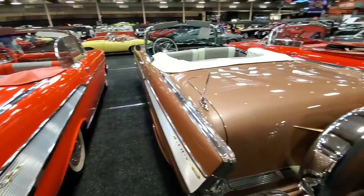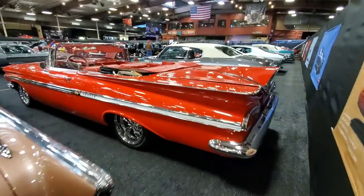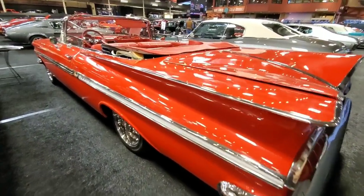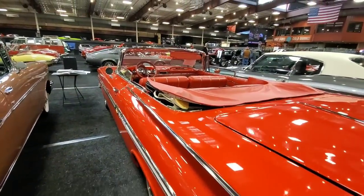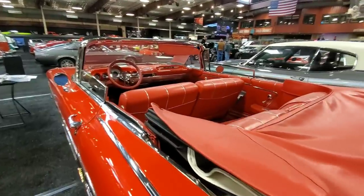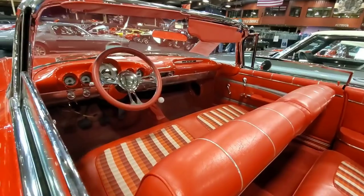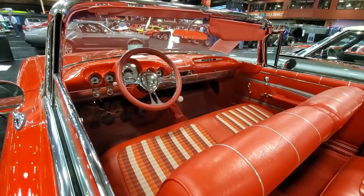Got it. And a 59 Chevy Impala, cat eyes, red interior. Roll up windows. Wow, look at that. I got a hot rod. It's got a 6-speed in it.